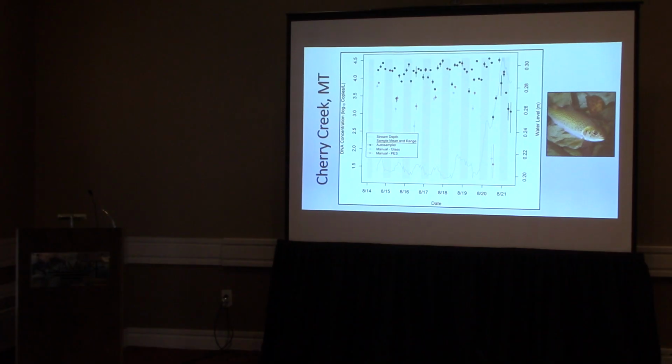For the benchmarking effort, they took a pair of manual samples every day when they tended the robot. The detection rates remained 100% in this system, but the DNA concentrations were considerably lower in the manually collected samples.